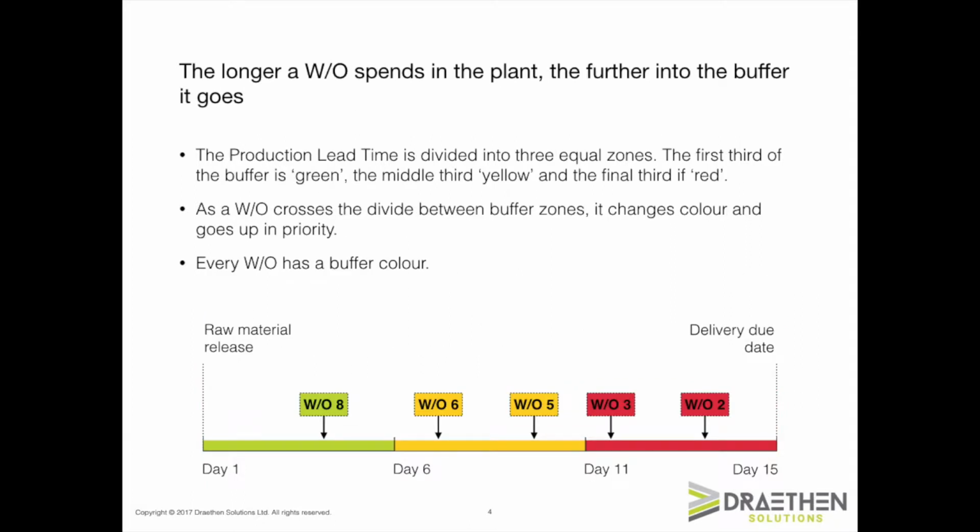To develop the priority list, we divide the production lead time into three equal zones, which in our case are 5 days each. Each zone is then given a traffic light colour to indicate how close the work order is to its due date. So, for our little plant, the green zone of the buffer is the first 5 days from the raw material release date into the work order's journey. The yellow zone of the buffer is the middle 5 days of the work order's journey through the production lead time, and the red zone of the buffer is the work order's last 5 days of the production lead time, which ends with the due date on which we expect to be able to ship the order.